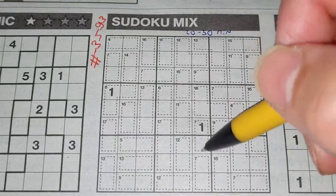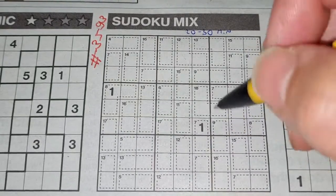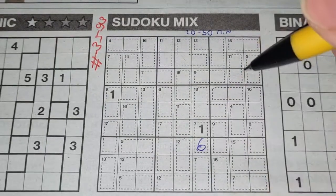Well, this given number, only one box left. The combination here in the box of 7 will be 1 plus 6.